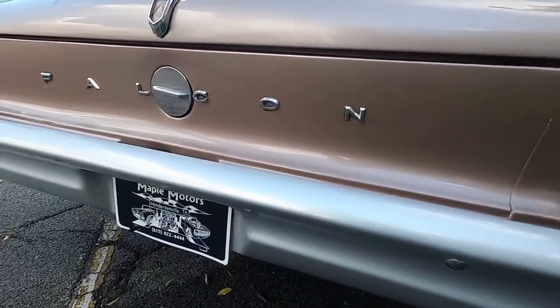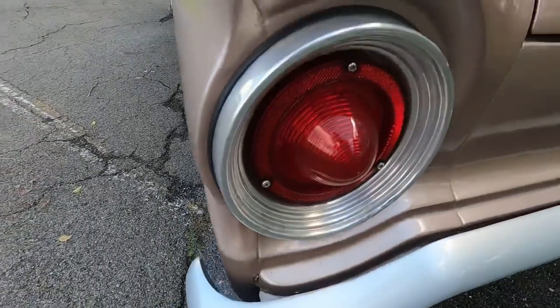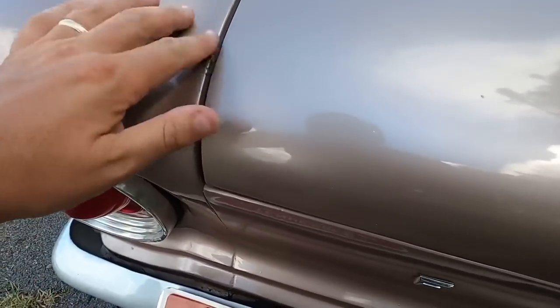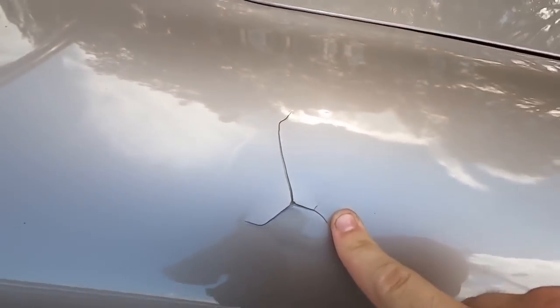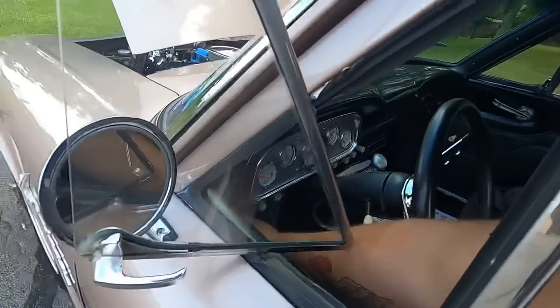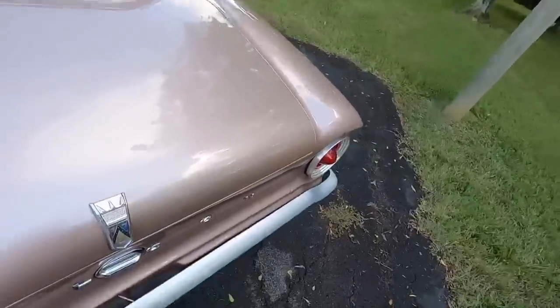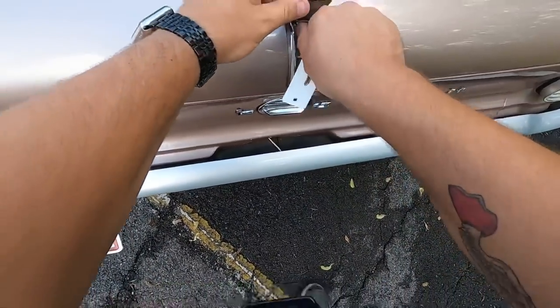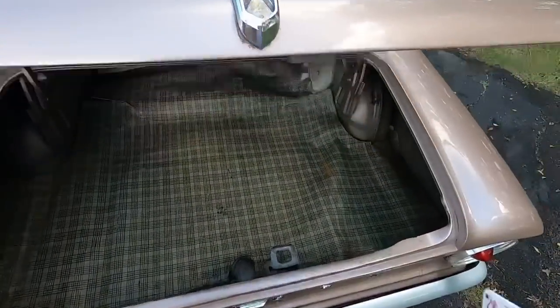Back bumper looks good. Little chip there. What is that? Oh, it's some dirt. Cracks right here. And of course, I want to go ahead and try to open the trunk. Hopefully there's not a whole bunch of keys. No. I'm just gonna go with the first one. Let's see. There we are.